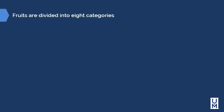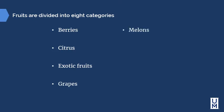Fruits are divided into 8 different categories: berries, citrus, exotic fruits, grapes, melons, palms, stone fruits, and tropical fruits.